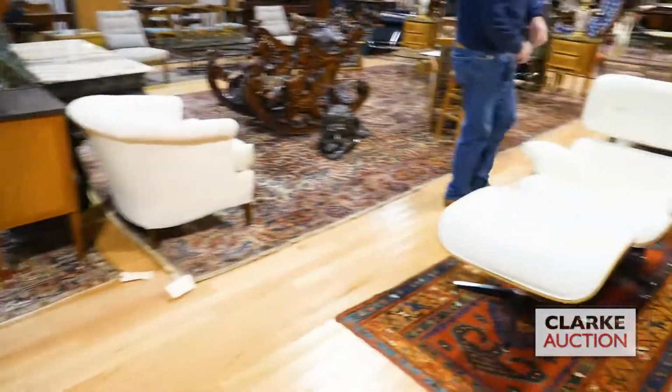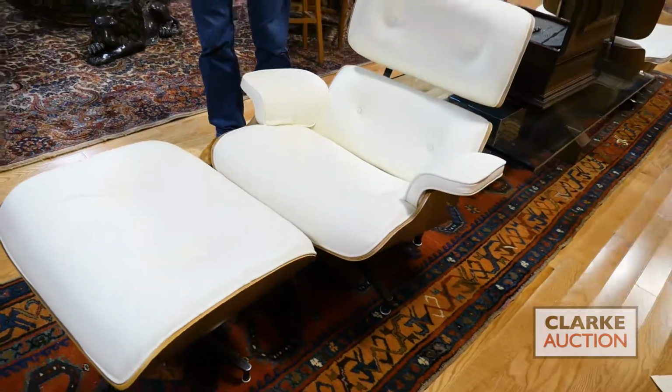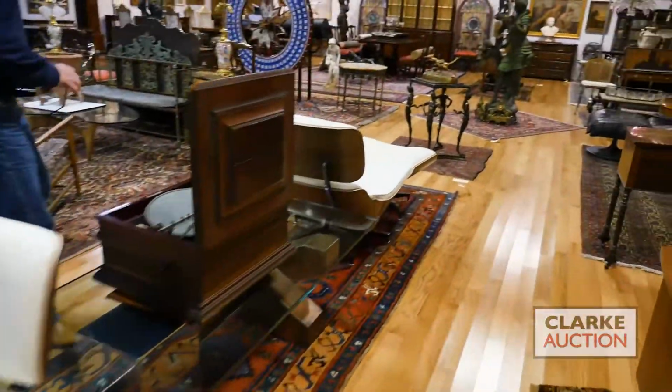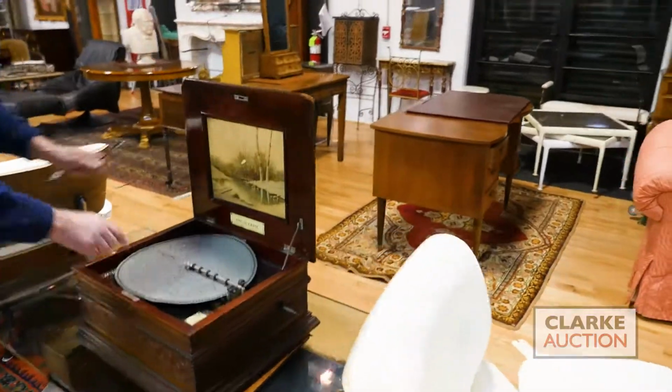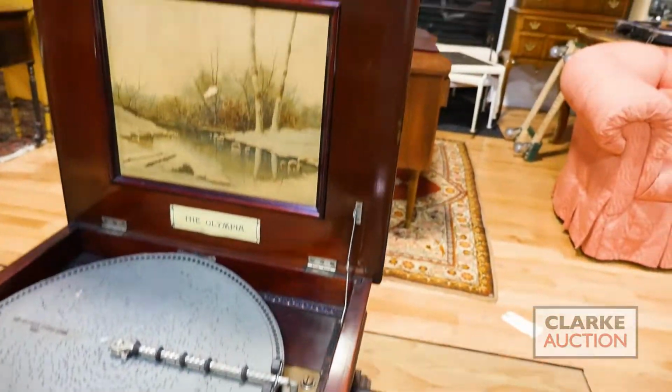Moving along, we have these Italian, mint, nearly brand new, Eames style chairs, absolutely wonderful. The leather is absolutely beautiful. We have a pair of white ones, I believe, estimated 1,000 to 1,500. Here we have a music box, the Olympia music box. We haven't got the key to see if it's working.